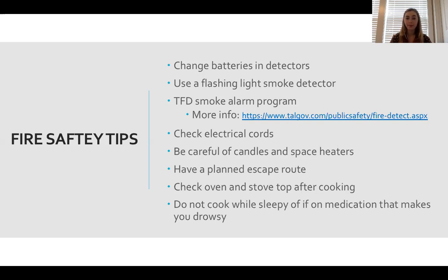A certain type of smoke detector that you can use is a flashing light smoke detector. And this is really great for those who may be hearing impaired, because along with the noise of a smoke detector, it also gives off a flashing light. So for any reason that you can't hear the noise of the detector, or you don't recognize the noise as being the smoke detector, you will also see a flashing light that will signal you that there's a fire.